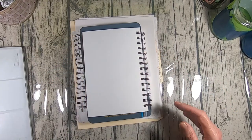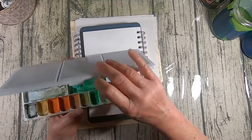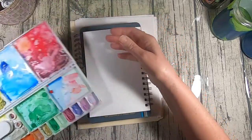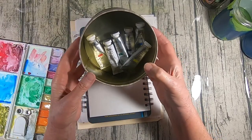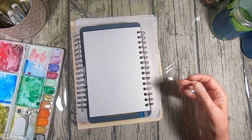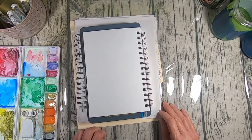I got all my materials together today. I'm going to be using gouache. Really enjoy working with gouache. I have all these little paints here. So that's what my plan is for the 100-day project, and we'll get started in the morning.